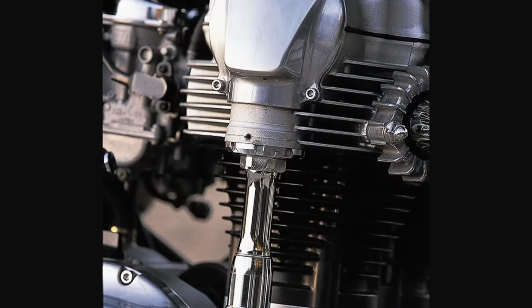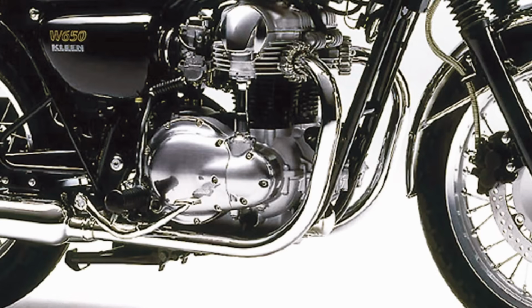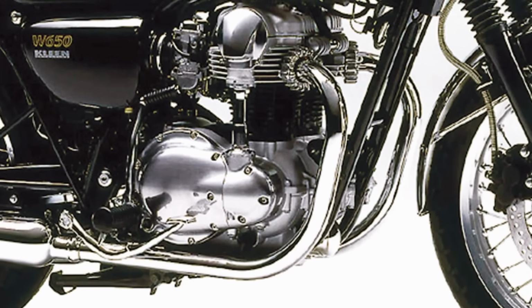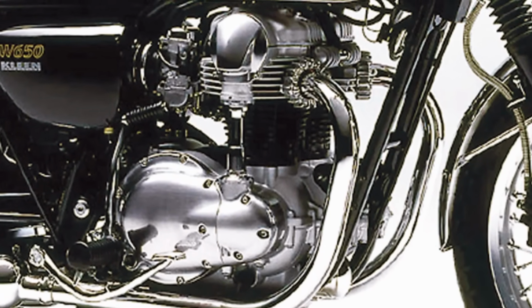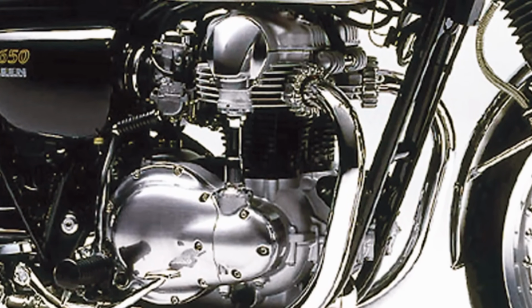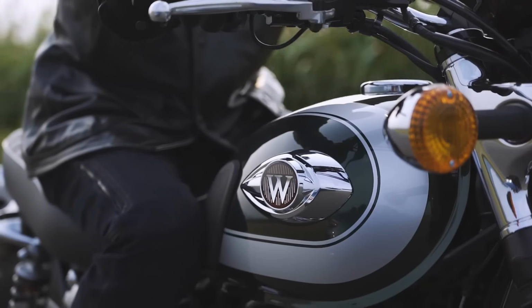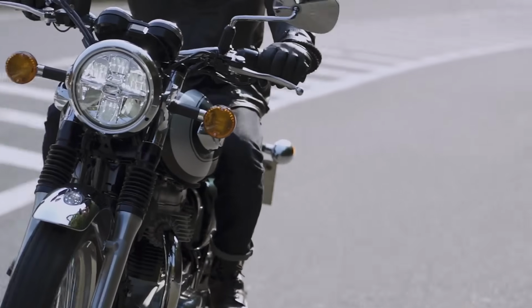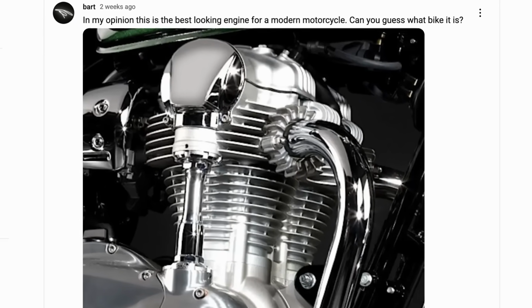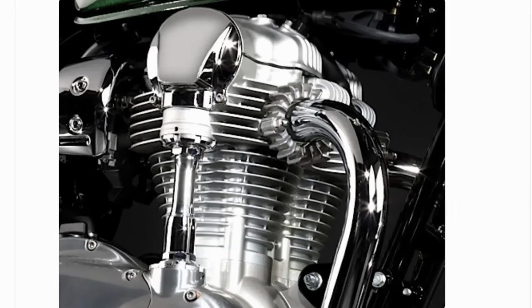And those of you who are W650 and W800 enthusiasts, they'll tell you that this is one of their favorite aspects of the bike. Nobody was doing this at this time, and still nobody's doing this, except Kawasaki with the W. A bevel drive on a classic British twin. For some reason, it just looks fantastic. And it's why this is still, in my opinion, the best looking production motorcycle engine that you can get.